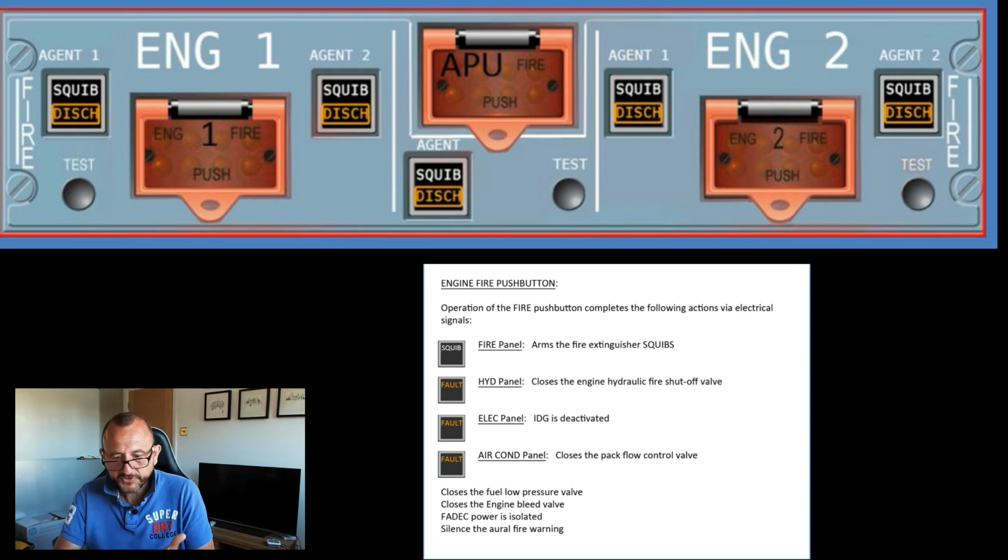First of all, it silences the fire warning if the crew haven't already pushed the warning annunciator. It arms the fire extinguisher squibs. Now, when we discharge, you get the discharge light come up, but that's when the bottles have lost the pressure. So this is a little reminder that you won't necessarily see the discharge as soon as you press the push button, but it comes on some while after, when the extinguisher has left the bottle and the pressure decreases below a certain amount. That's when you'll see the discharge.